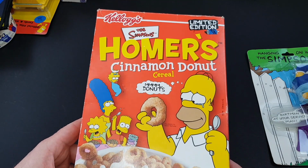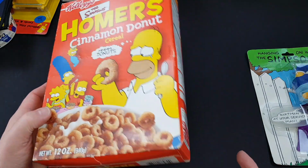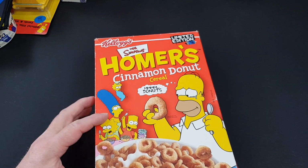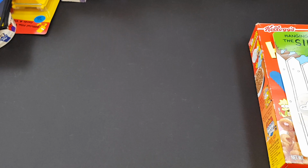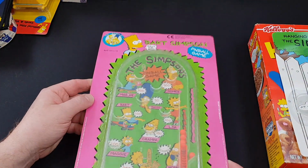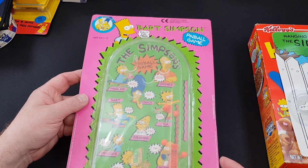I love Simpsons food related stuff, and you'll see as we go through these boxes over the few videos that food related stuff with the Simpsons on, they sort of go hand in hand really, don't they? Now I remember buying this is another one of those very early items. It's a Simpsons Pinball Bagatelle sort of game, really cheaply made.